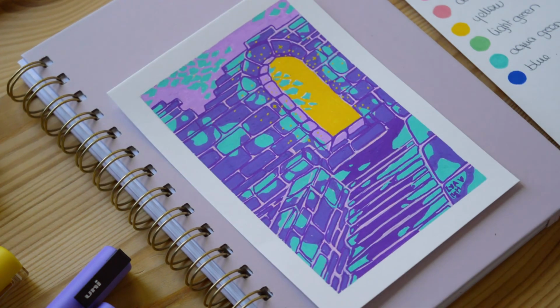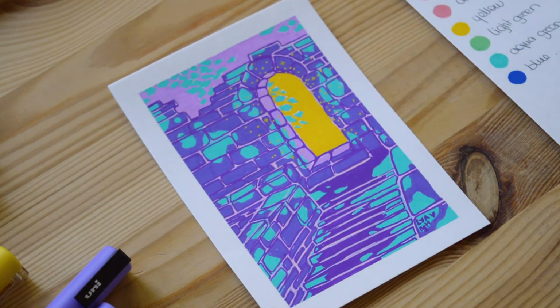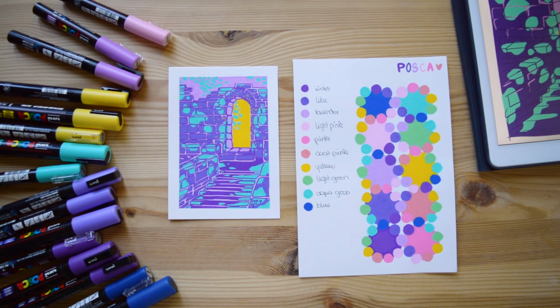I'm really happy with how this piece turned out. It's a bit messy, but I went out of my comfort zone and it was super interesting.